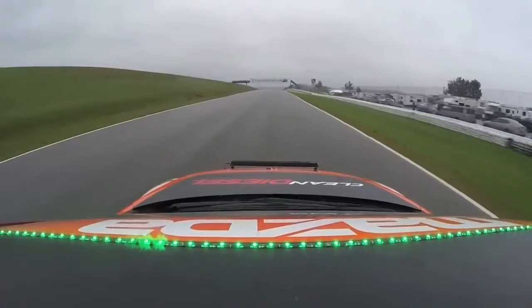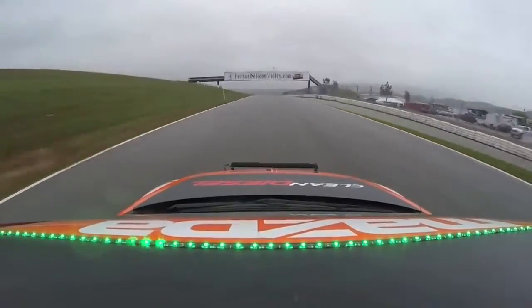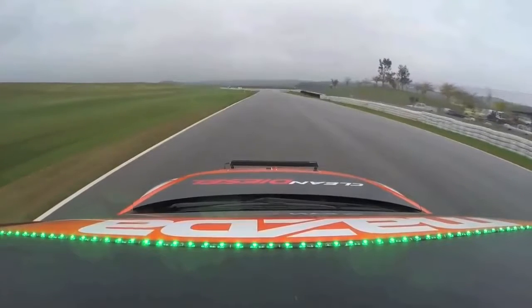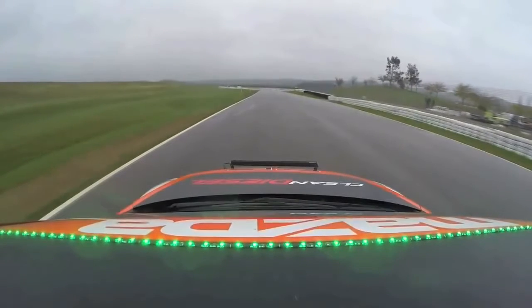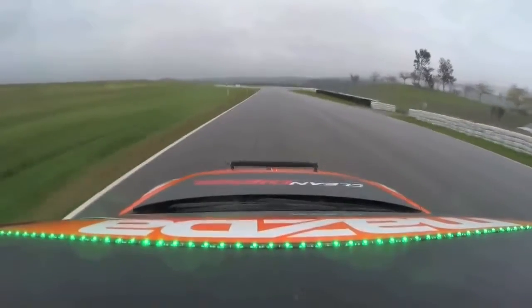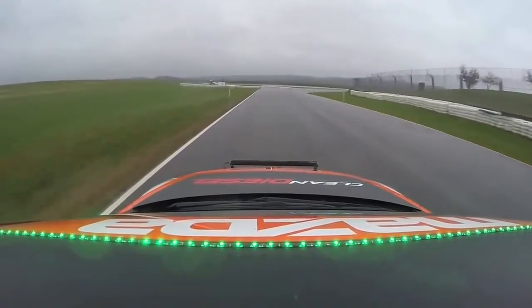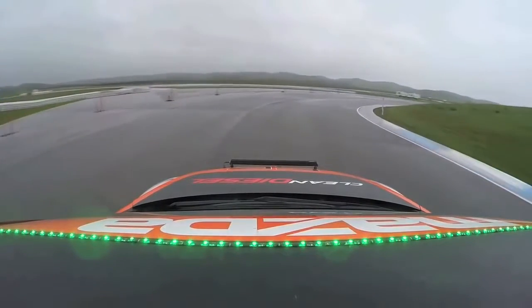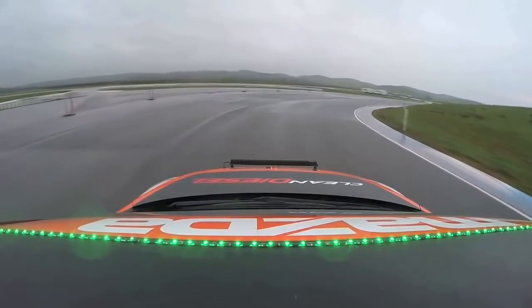This is a tricky section in the wet right here because you're going pretty fast. You're hauling the mail through here in 5th, and you're trying to charge the corner because it's a slow entry. So you're really trying to get as far deep into it as you can to get on the brakes, but I'm bedding the brakes in, so I really can't do it as aggressively as I would like.